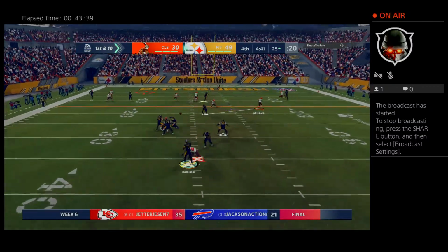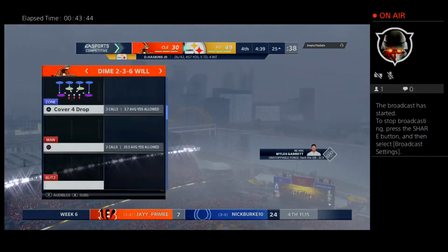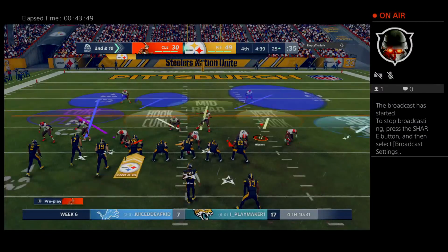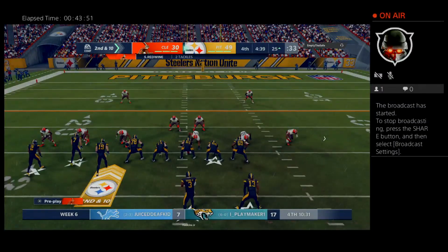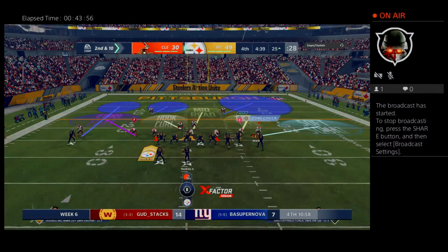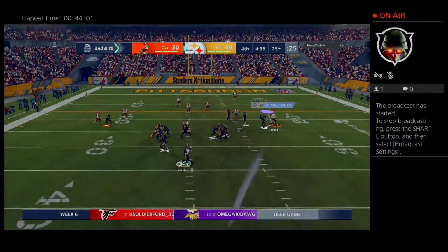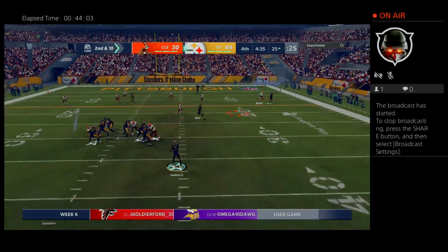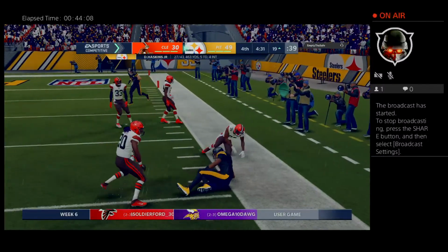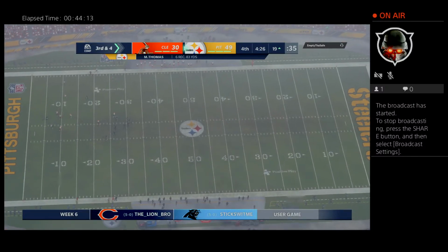Haskins going to throw again, and this will be incomplete. Physical play on the football there, and it's 2nd down. An incomplete pass leads to 2nd and 10 from the 25. To throw again, Haskins. This is complete to Michael Thomas, and he'll be brought down inside the 20 at the 19. They get 6. That'll leave them with 3rd and 4.